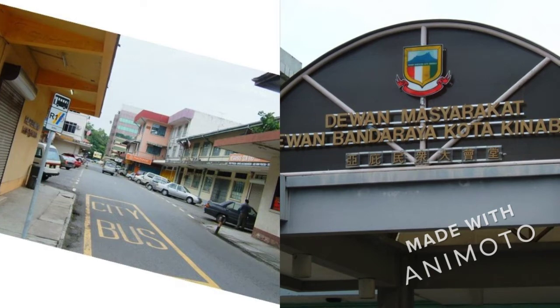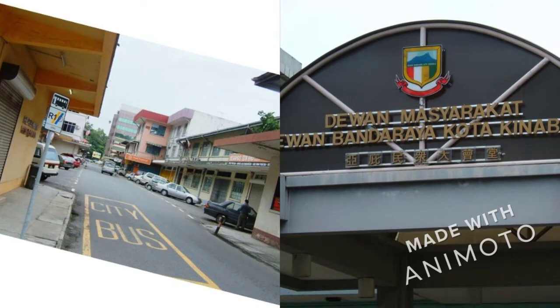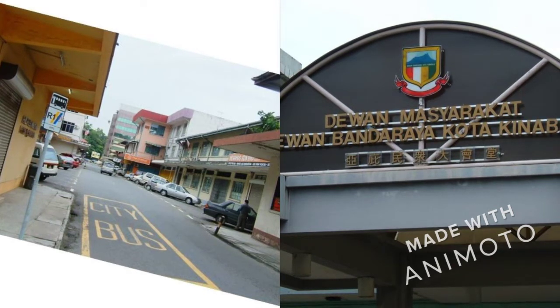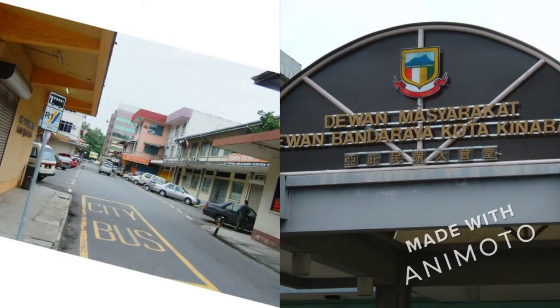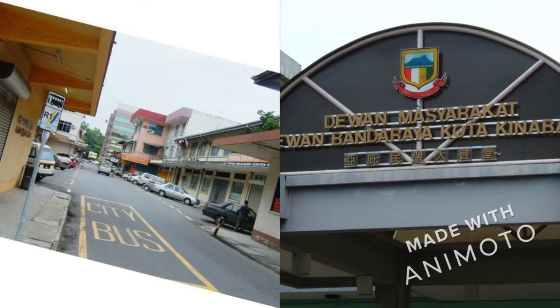Australia Place, a very unlikely name to see in the center of the city, but this was the exact spot when the Australian Army landed here to liberate us from the Japanese Army during the Second World War. And on the right-hand side is the place where we call the community center.